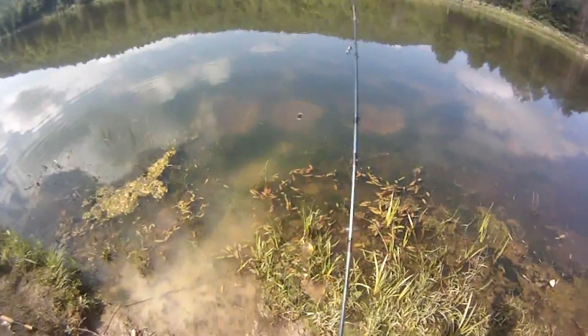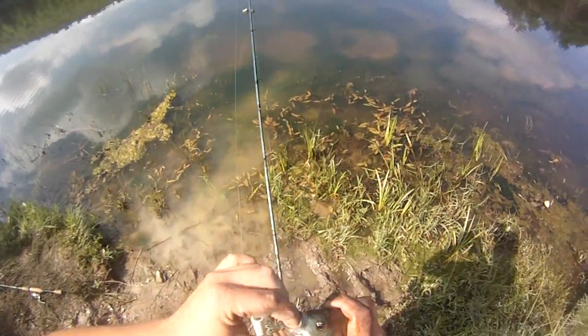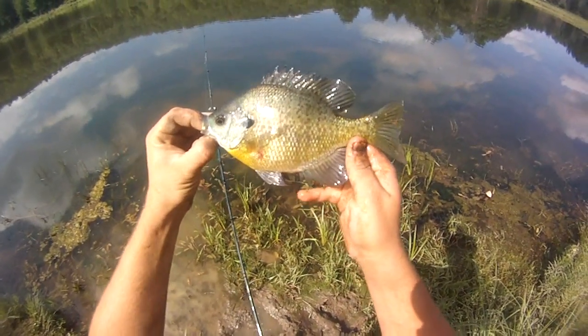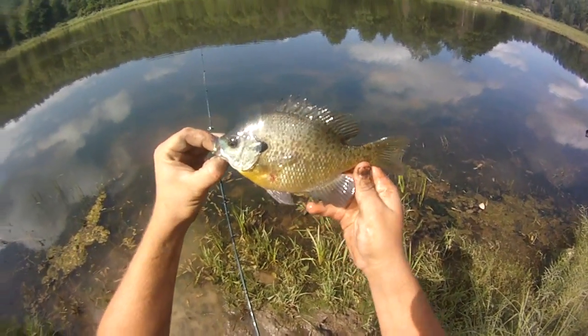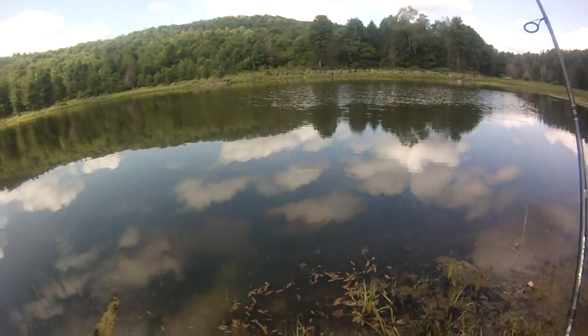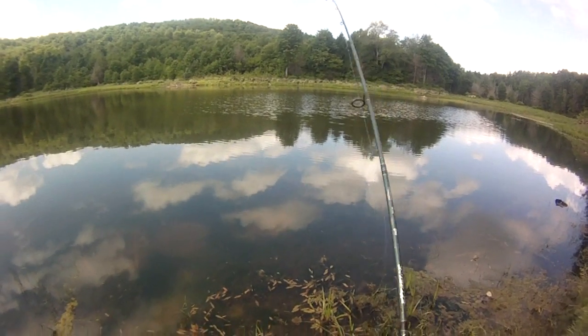Oops! Shoot, slipped right out of my hand there. Another average bluegill. You know, probably 8 1/2, 8 3/4. Last couple fish, I've just been picking out the biggest, juiciest nightcrawlers I got and splitting them in half.